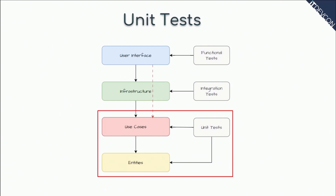Notice the dashed red line between the user interface, infrastructure, and the application layer. It represents a runtime dependency, which will be resolved by dependency injection, simplifying the process of creating mocks for unit tests to avoid external dependencies.